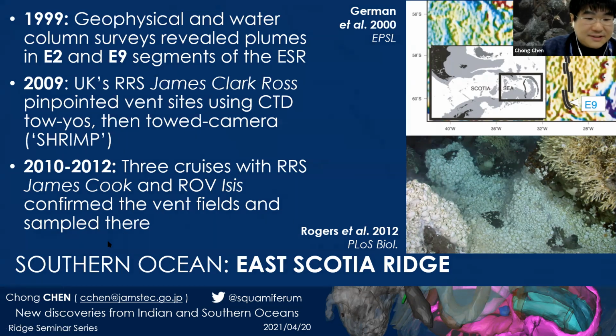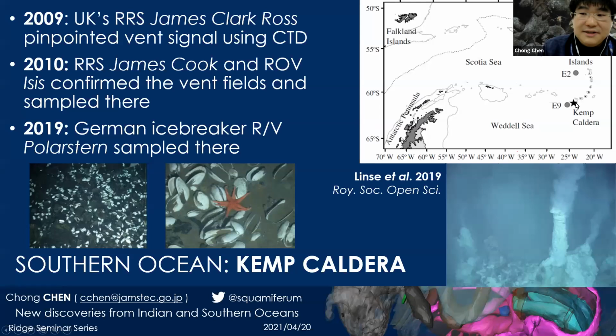So we have 2 vent sites. And then there is also another one in the close vicinity of E9 in a collapsed caldera called the Kemp caldera. And this vent site is very different from E2 and E9 in that there were large areas of sedimented area dominated by these Chaetogena-like clams, which we know now are Archivesica protodesiadoi, which was originally only known from Argentina. And then this site was revisited in 2019 by the German icebreaker Polarstern. So this area hasn't been visited very much at all. So now we have 3 vent sites here.